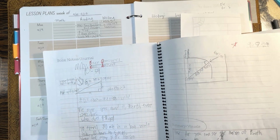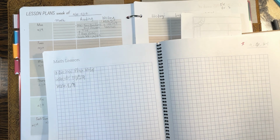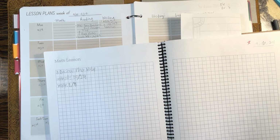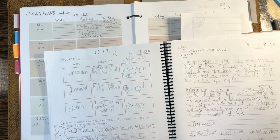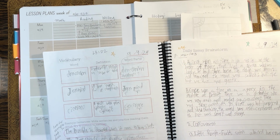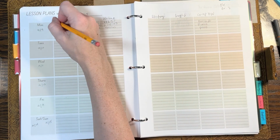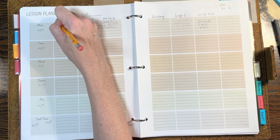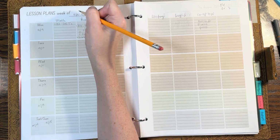in his notebook. Because that says 9/6, but was that the wrong date? So I'm gonna go check. I'm gonna check in on the website itself and see if he actually didn't do his math. No, it says he did it. I think he just didn't document it. So IXL. He did 200 questions. He actually did a couple more than that.